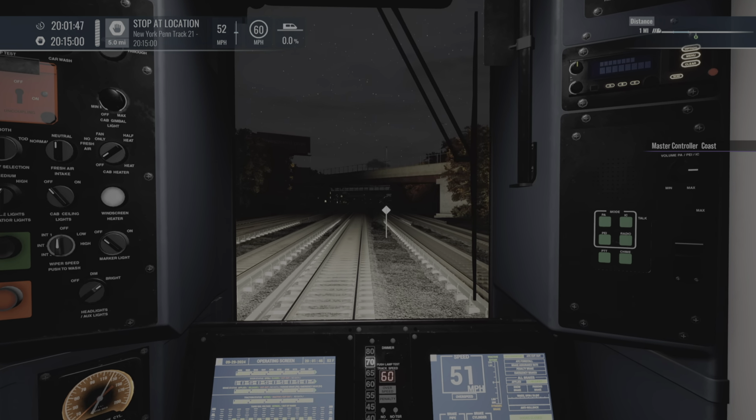Oh man, I put it in the... Gotta charge the brakes real quick. Put it back in the max brake. Bam, hit the alerter. We're good to go. We're gonna put this thing in the West Side Yard. And we're going to get out and call this recording a wrap and a success.